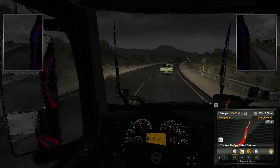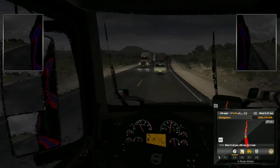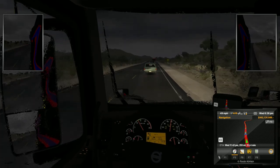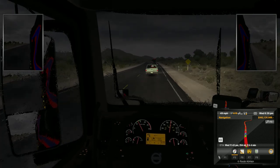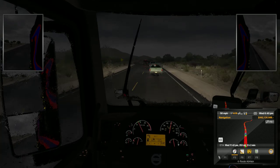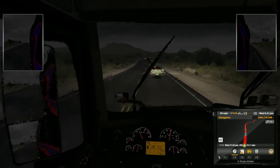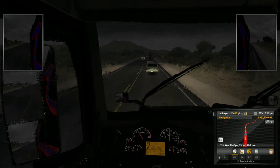And that's one thing, guys, that I want to say too. A lot of you that play this game, you enjoy modded trucks. I enjoy modded trucks as much as you do. I think these modders, and I've said this in the past, I think they do a great job. I mean, this game wouldn't be the same without mods. It wouldn't be the same without modded trucks.